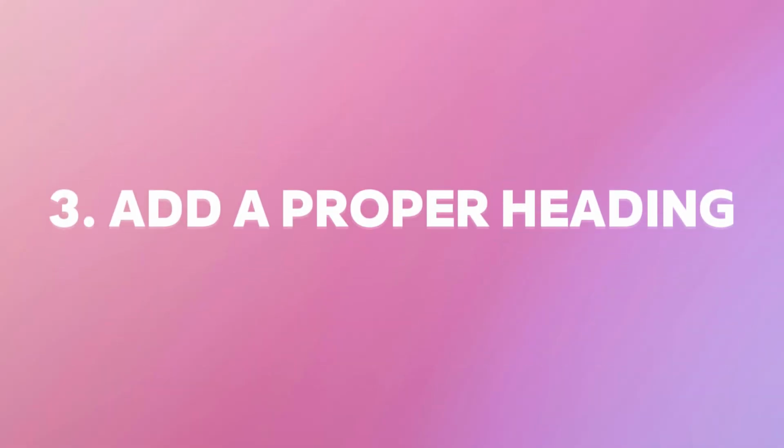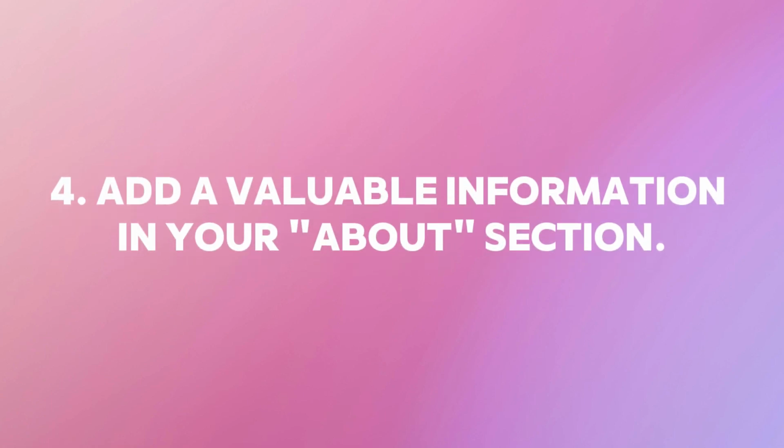Number three, add a proper heading. This looks good, but if you're in a job searching period, it would be great if you add your key skills in your headline. This way anyone can know about your skills without even opening your profile. So it's always a good practice to add your key skills in your headline if you're in a job searching period. Number four, add valuable information in your about section.